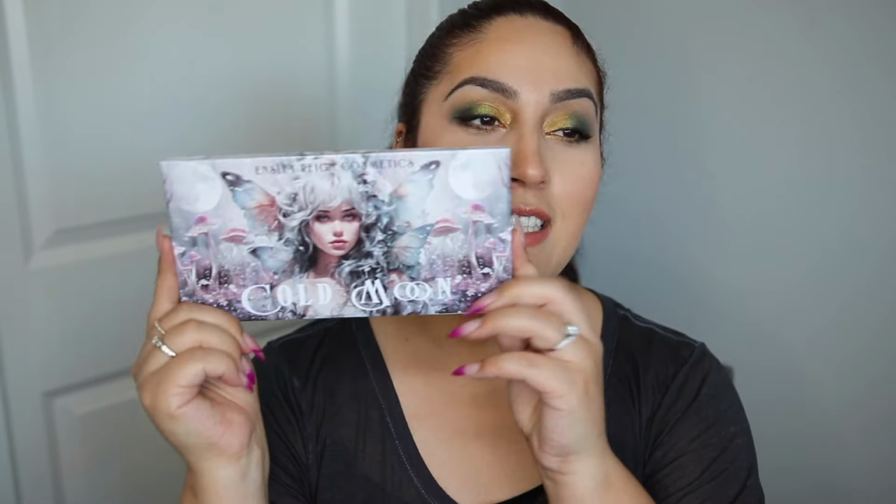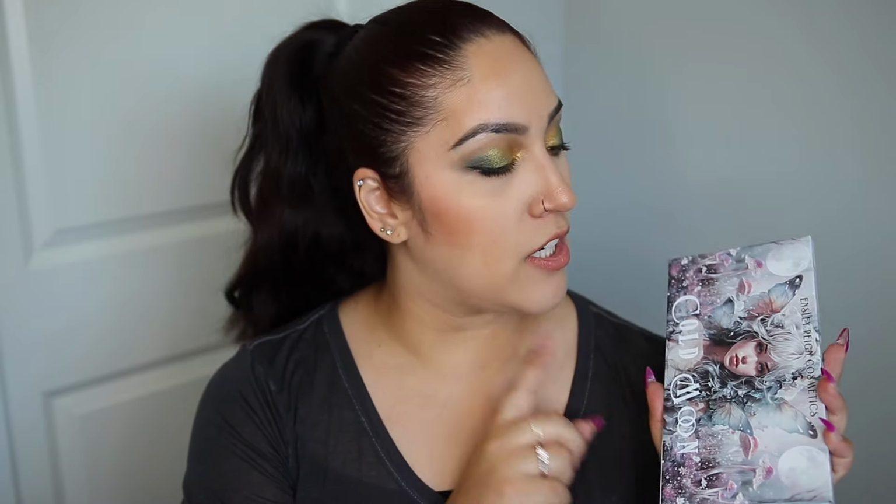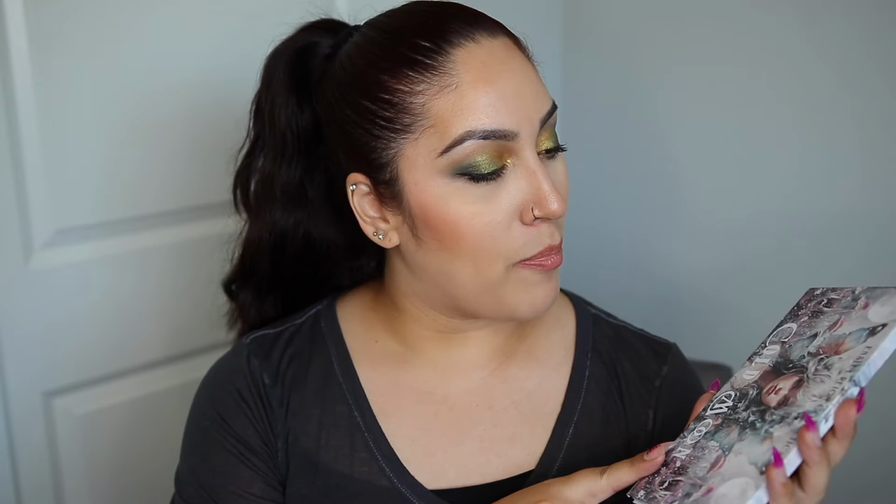The first one is my Ensley Rain Cold Moon palette. This is the first Ensley Rain palette I have in my collection. This was gifted to me for my birthday from my friend Rania. And yeah, my birthday hasn't passed yet. It's not until July 27th, but we actually bought each other our birthday presents during Memorial Day weekend because Ensley Rain had a sale. I think it was like 20 or 25% off. So we got each other our birthday gifts early.